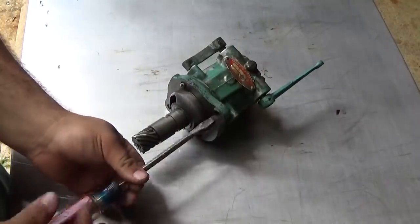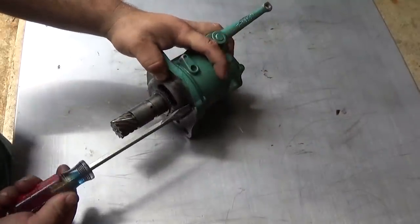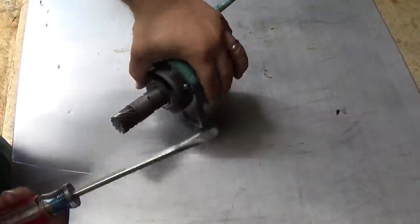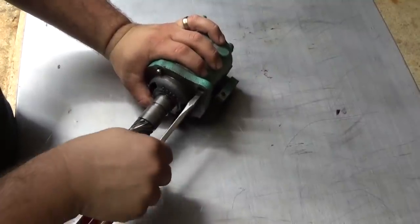Somebody mentioned in one of my other videos that I should get an electric screwdriver or something like that. I don't want an electric screwdriver. I like doing it manually. What the hell do I want to listen to what I'm taking out a screw for?